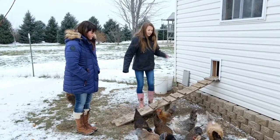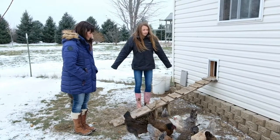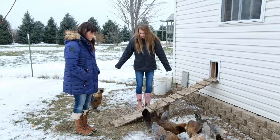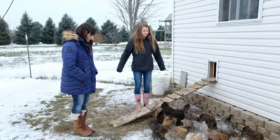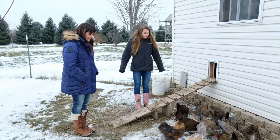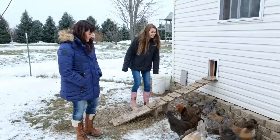Okay. And then they also have the gravel and rocks here, and the reason we have those is because they like to take dust baths. They also like to eat little rocks. Okay. I can't imagine liking to eat rocks, but I know that's very important to chickens.